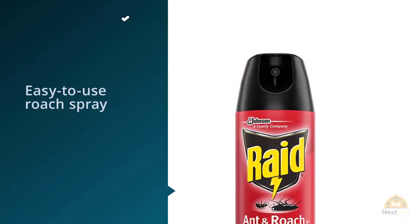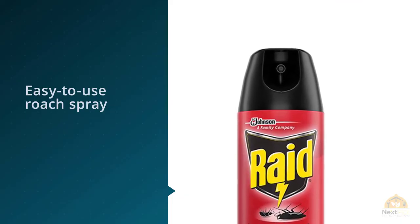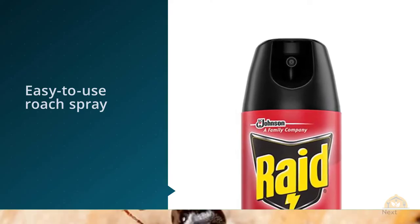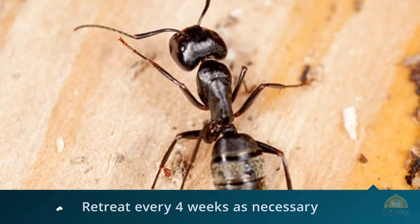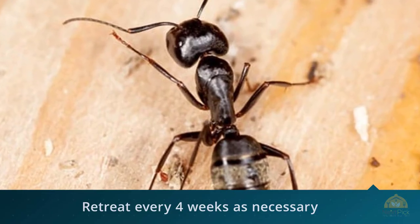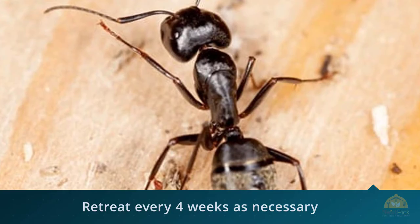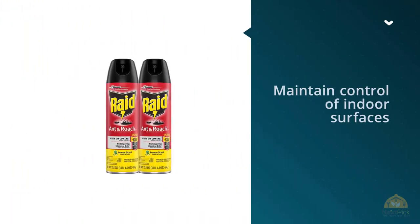However, as part of a comprehensive roach eradication campaign, it's invaluable to have a kill-on-contact spray at your disposal, and Raid Ant and Roach Killer Insecticide Spray is certainly that. One quick spritz of the surprisingly inoffensive lemon-scented formula, and that roach making a beeline for a crack in the wall is dead meat.